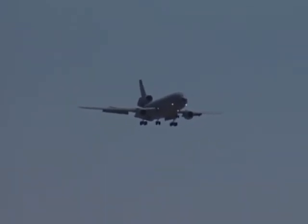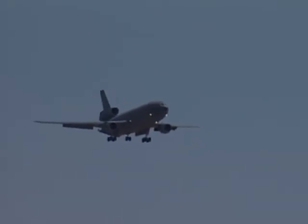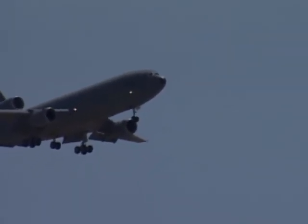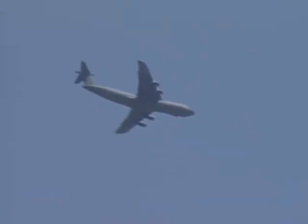Again, from left to right is the KC-10 Extender in what we call the dirty configuration, and we don't mean it's got bugs on the wings. Again, this is a landing configuration. You see how it flies with a nose-high attitude, very common for all aircraft, as they spool up, with wingspan of 222 feet. Configuration, again, this means the gear is out, the flaps are on, landing lights are on.